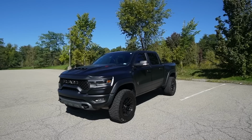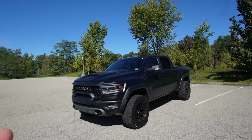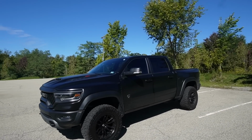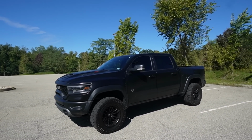Yeah, that's right. The performance is not something that I think any TRX owner will complain about. That's kind of why you buy a TRX. It's because of the Hemi that's sitting under the hood, and it does a great job. But that is 90% of what you're paying for when you buy a TRX. It's the Hemi underneath the hood, the supercharged Hemi, that is a 6.2 liter V8.